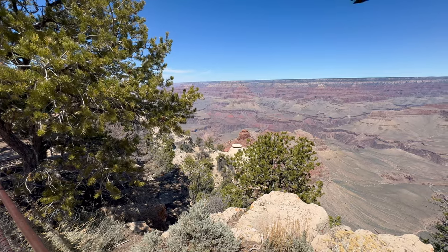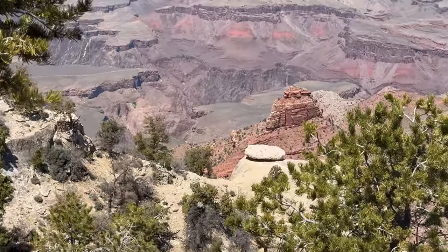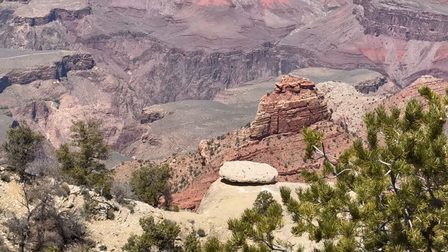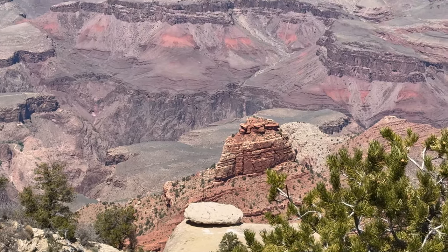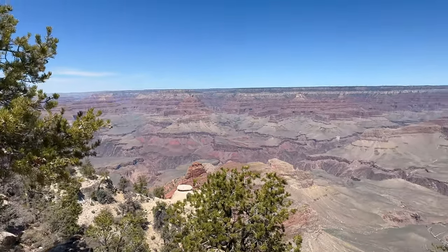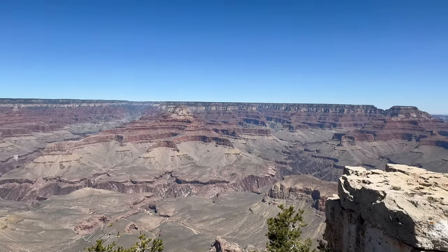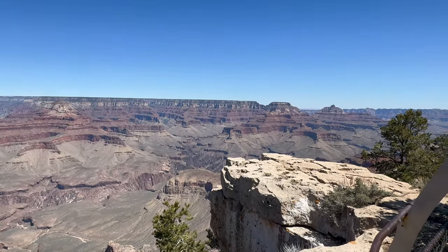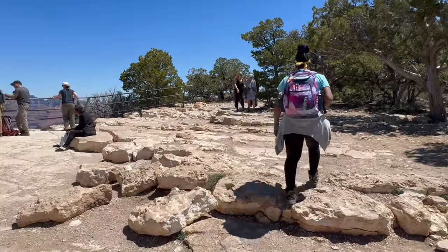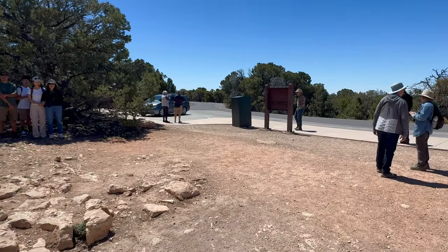Another beautiful view. You guys see that rock down there? Right there. Just a random, you probably can't tell on the camera, very large rock just sitting there. Like, how did that happen? But yeah, that is just incredible. All right. This is run roughly every 10 minutes. So you can get back to the bus stop and wait for your next one.